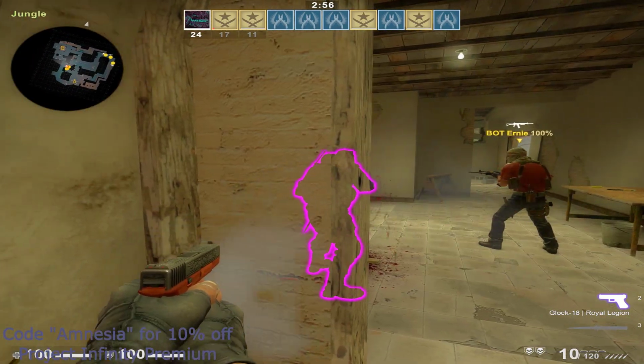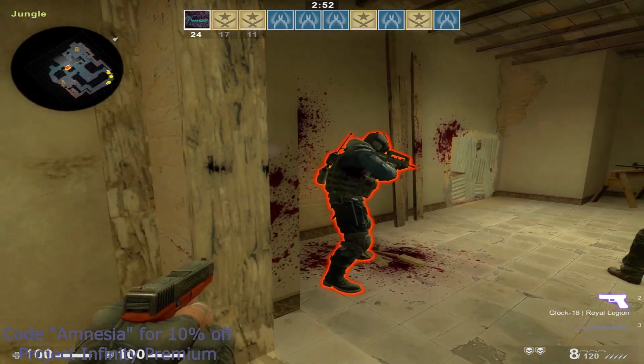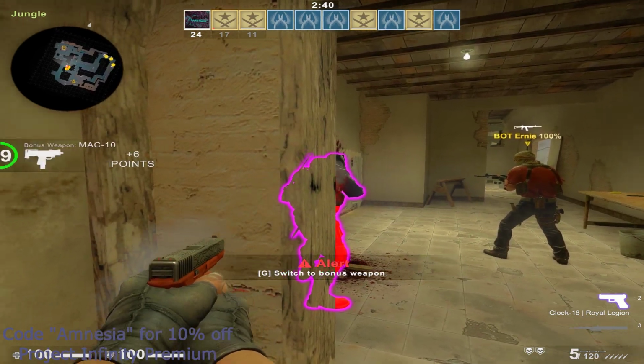You can see the trigger bot shoots through the wall as soon as I'm able to deal 1 damage to the enemy. But I also recommend you to not use that and just go to visible only. So now it won't shoot until the crosshair reaches the visible enemy.